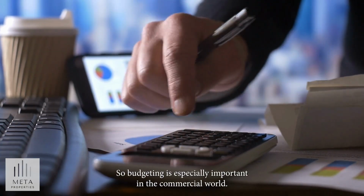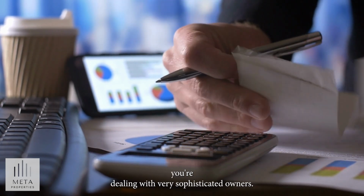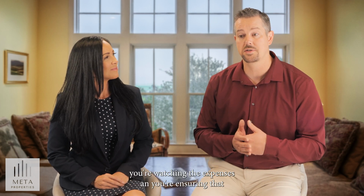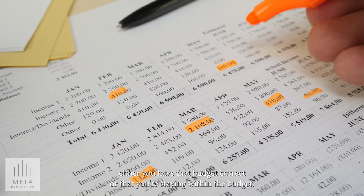The other side of it is the accounting. So budgeting is especially important in the commercial world. You do see it in the HOA side of things, but when you get into the commercial world, you're dealing with very sophisticated owners, and so adhering to those budgets is really important. And the expectation on managers is that you're watching the expenses, and you're ensuring that either you have that budget correct or that you're staying within the budget.